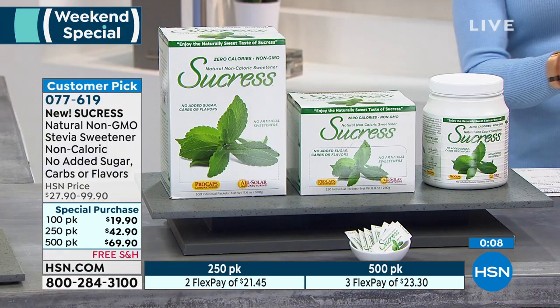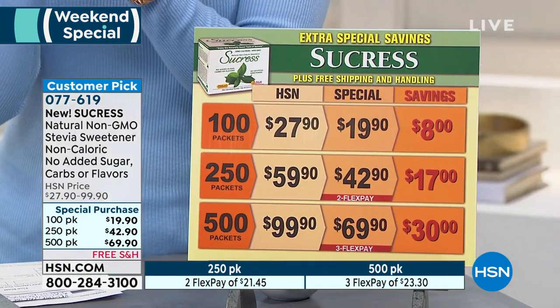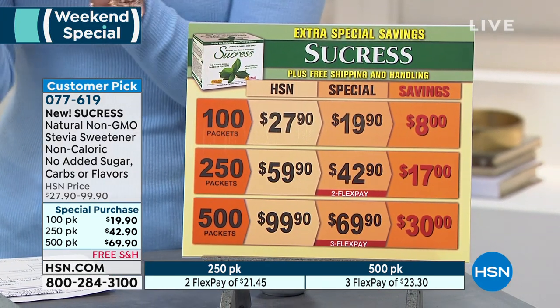It just makes it taste better, and you only need small amounts, so it's extremely economical as well. For sure, a little bit goes a long way. Remember, 100 pack, 250 pack, or the 500 pack, a little bit goes a long way. Again, you've got to moderate what you normally do.